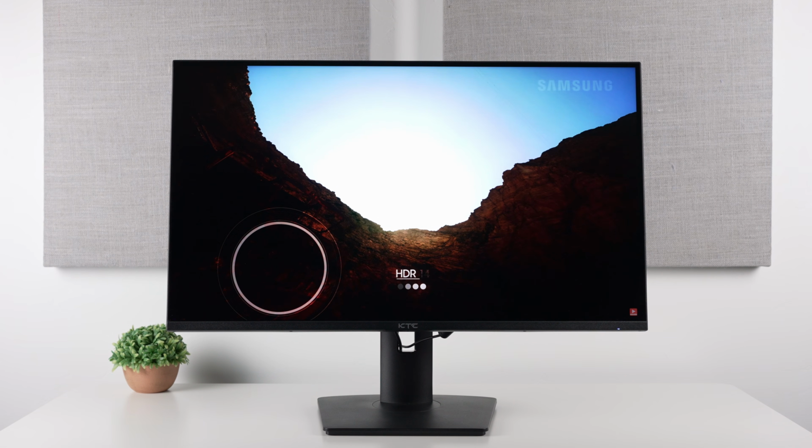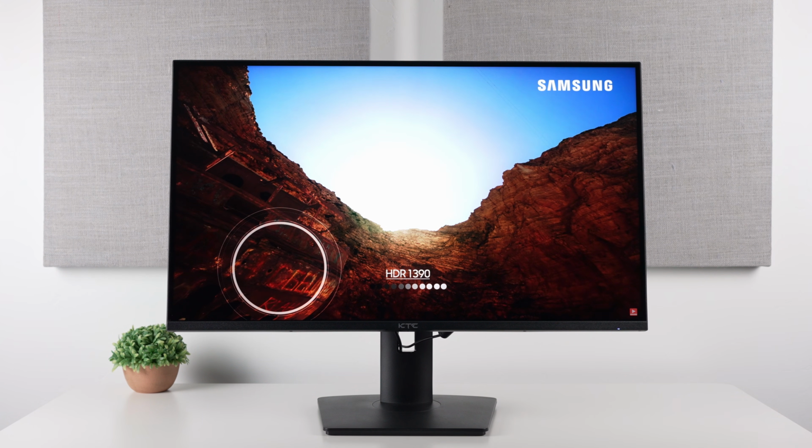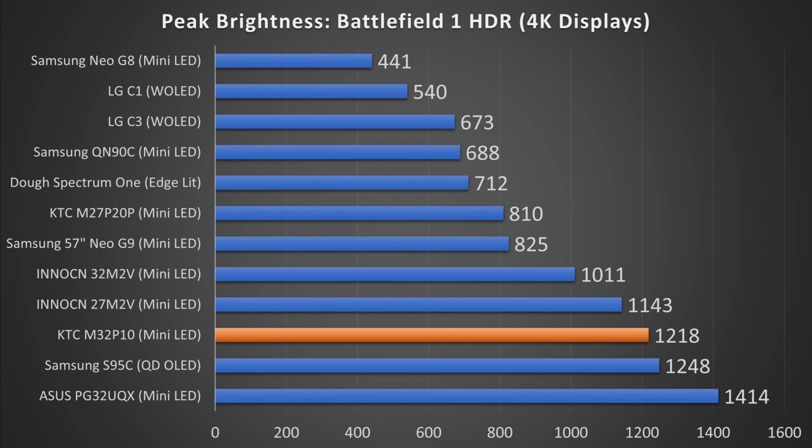But how does it fare in games, as mini LED can sometimes do worse in games than it does in synthetic tests? And here it's actually still really good. In Battlefield 1, we got over 1200 nits. That's some excellent stuff. It is the third brightest display I have ever measured in that game.